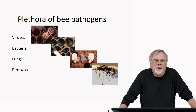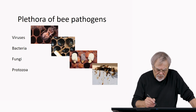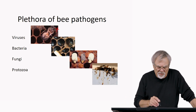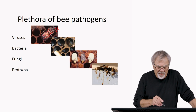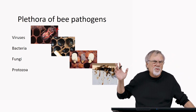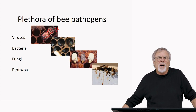There's a plethora of bee pathogens out there. There are viruses that attack them, like the figure here at the top. This is a curly wing virus that affects them during development. When they emerge from their cells, their wings are all curly and messed up, and they are detected by the other bees, and soon they're removed from the nest, hopefully removing some of the virus problems that are associated with it. This little mite right here is called varroa.